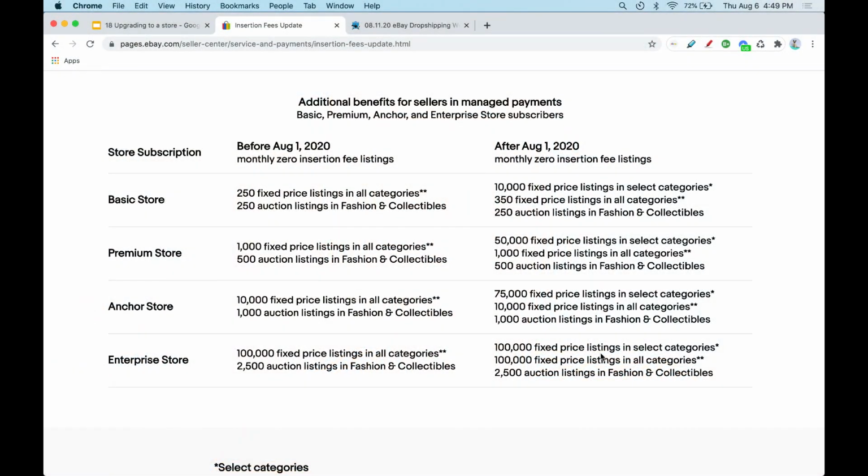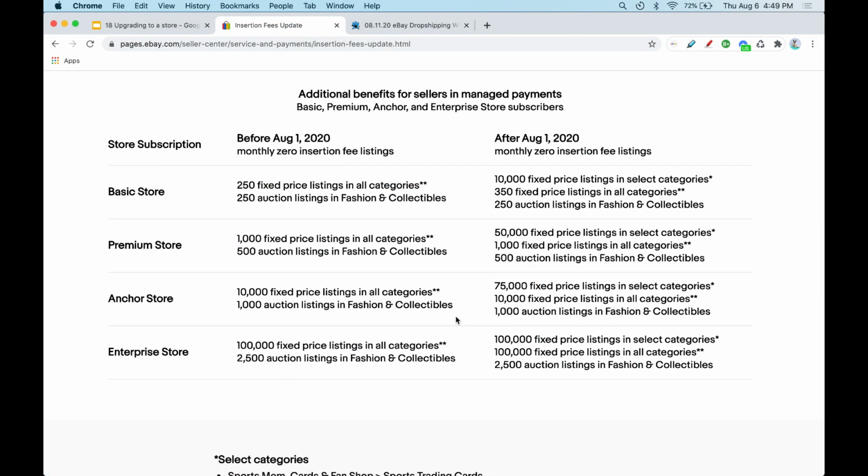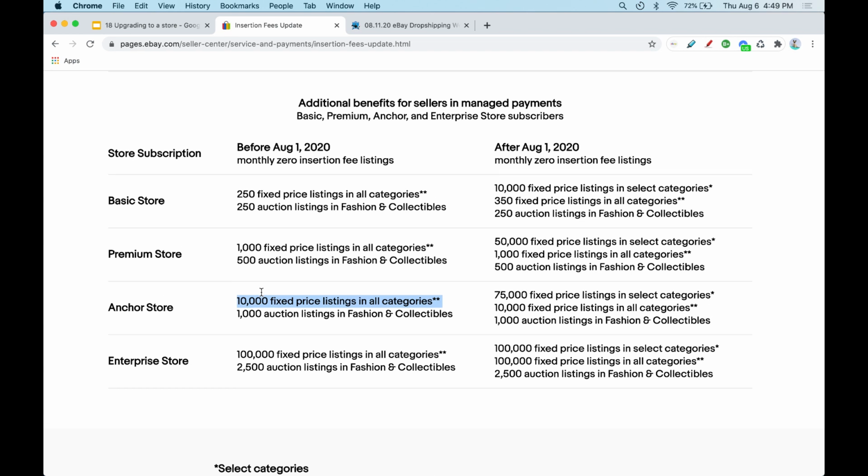So I had an anchor store. So we were supposed to have 10,000 free listings. I was nowhere near 10,000. But what happened was that I still got charged insertion fees early in the day on August 1st. Not a lot, but some. And it didn't make any sense because I was on an anchor store. Now I'm going to downgrade to a... Wait, no, I'm not. I just realized I'm not going to do that. But yeah, it doesn't make any sense.